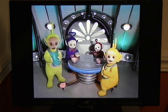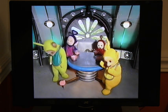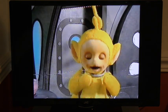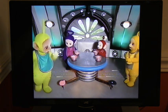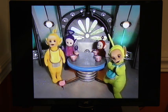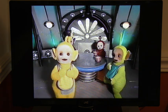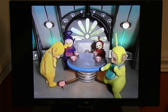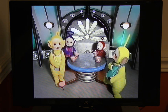Dipsy had nowhere to sit. Don't be ridiculous. All you've got to do is scrape that off. So Lala lets Dipsy sit on her tubby seat. Okay, Lala. Oh yeah, we're all tired. What did I say? Lala didn't want to sit in the tubby custard.